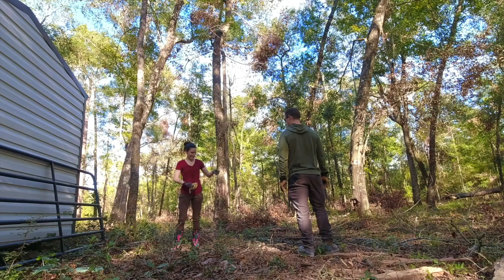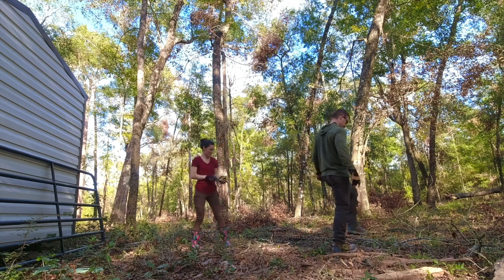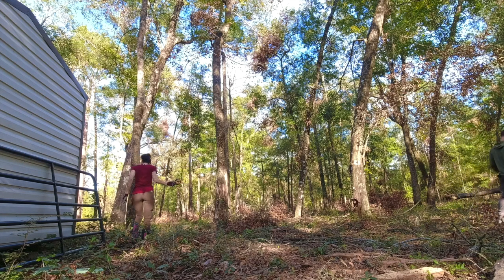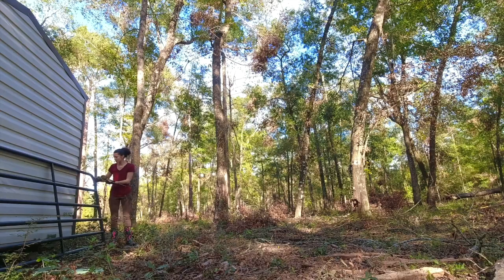I know. When we got the property, the driveway and the sheds were already put in place by the previous owner, so we're really just trying to work around that positioning without having to rearrange too much.